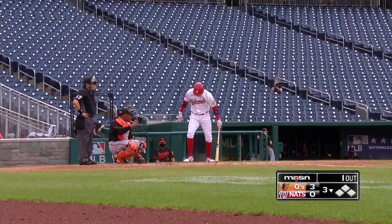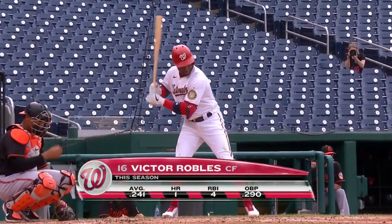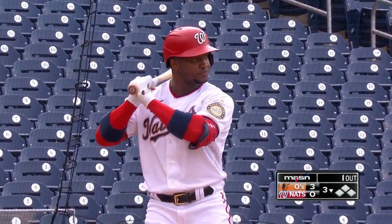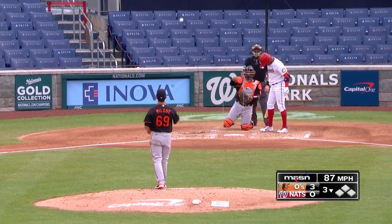I'll tell you, they need to get Tommy Milone out of the stretch. After Castro's double, Juan Soto hit that line drive to left. You never know. If you can just score a run, all of a sudden you've got a two-run game and you're thinking about how we're going to win this instead of getting back into it.